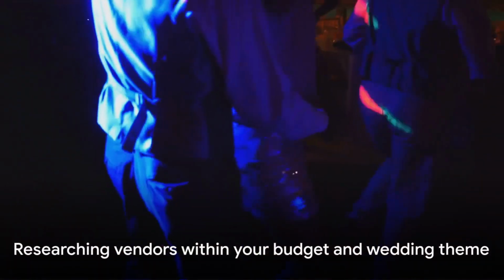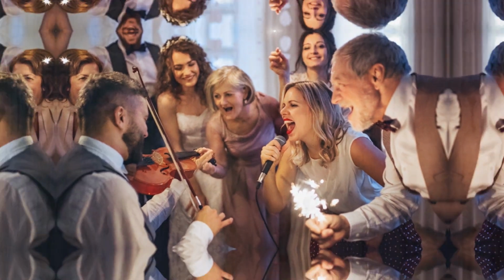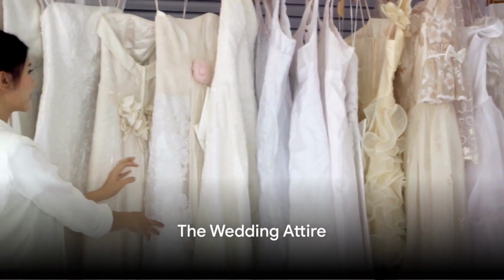Remember, all these vendors should fit within your budget and align with your wedding theme. As you begin your research, don't be afraid to ask for recommendations, read reviews, and meet with potential vendors. Good vendors can make your wedding day seamless and unforgettable. And now, the exciting part.